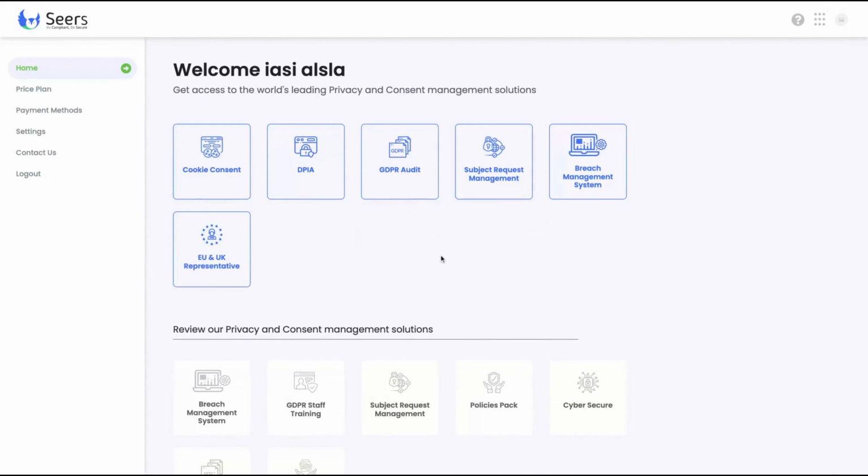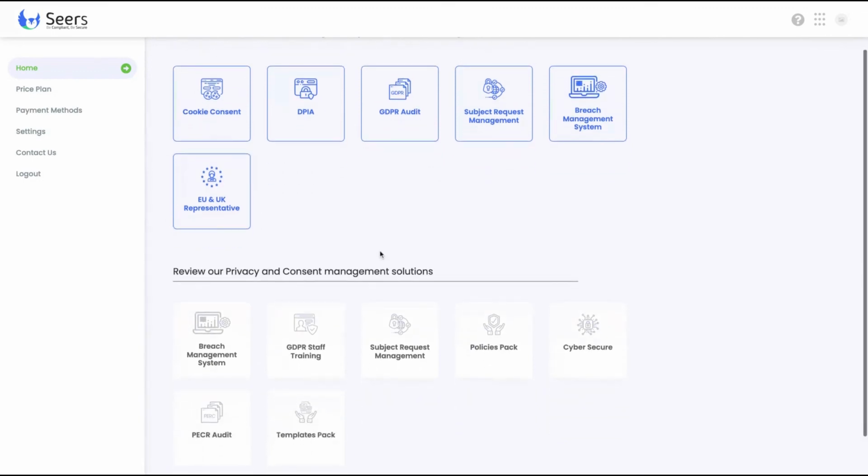Many different audits to check if your website is compliant with your legislation. An EU and UK representative free 30 minutes consultation, and 2 tools that I would need the pro plan to test. And different from Ubenda, you get here GDPR staff training exclusively from Seers. So your team members will be compliant with GDPR, understand how it works. So if you need that training, if you need that certification, if you need a cookie solution and consent management platform with all those audits and mini tools, Seers may be for you.